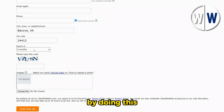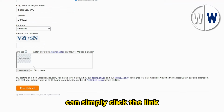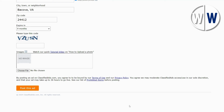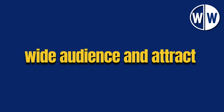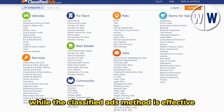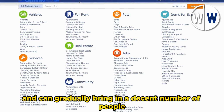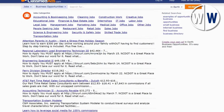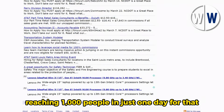By doing this, anyone who comes across your ad can simply click the link, sign up, and they might even reach out to you directly. It's as simple as that. This method allows us to reach a wide audience and attract potential referrals effortlessly. While the classified ads method is effective and can gradually bring in a decent number of people, we're aiming for something bigger, reaching 1,000 people in just one day.